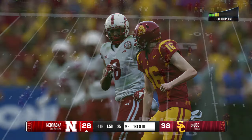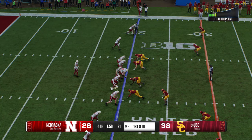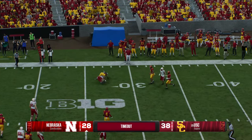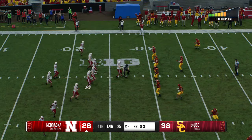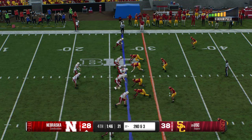Little bit too much on the punt. It lands just inside the end zone for a touchback. And Nebraska's offense is back out on the field. On first and 10, looking to throw. The sure hands, it's Banks. And a quick timeout called on the offense after the play, trying to preserve as much clock as possible. Second down play coming up for this offense.